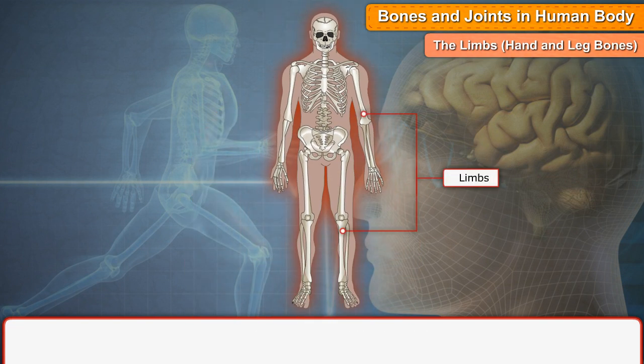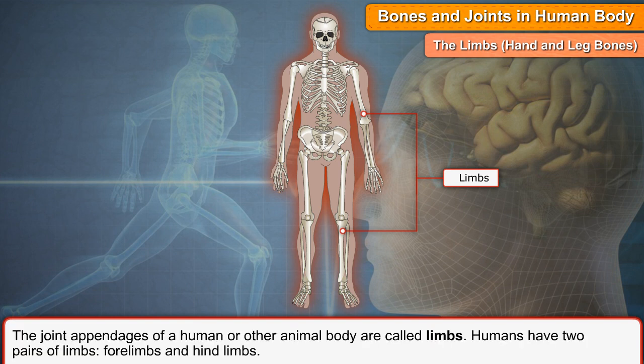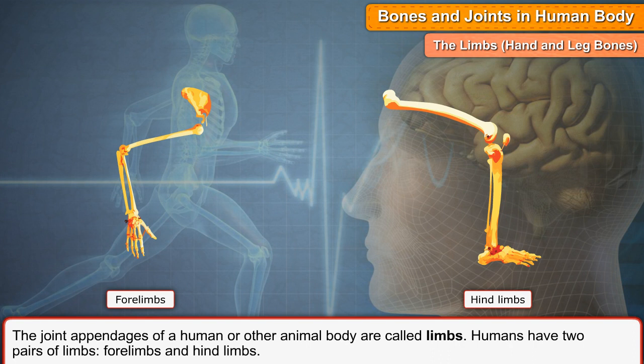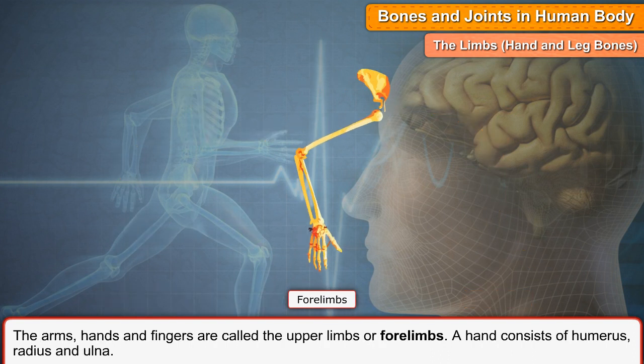The limbs, hand and leg bones. The joint appendages of a human or other animal body are called limbs. Humans have 2 pairs of limbs, forelimbs and hind limbs. The arms, hands, and fingers are called the upper limbs or forelimbs.